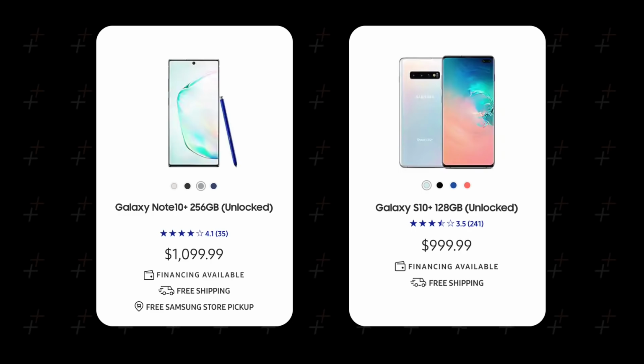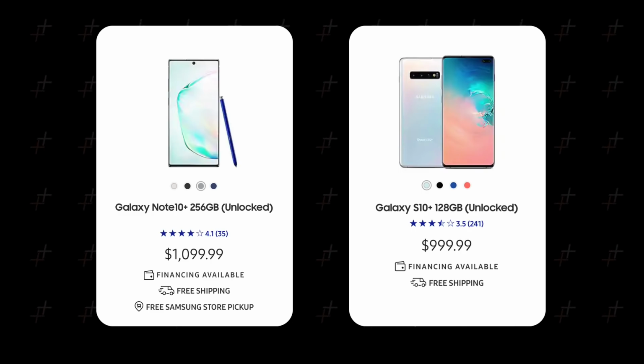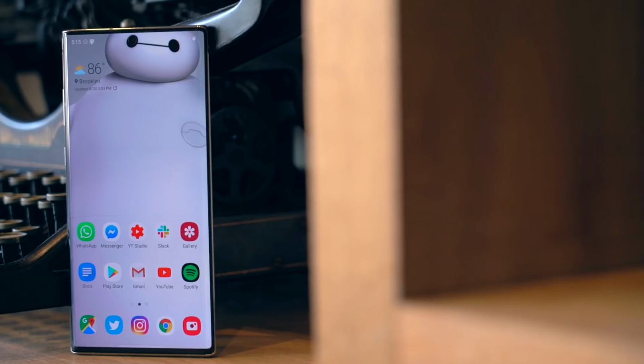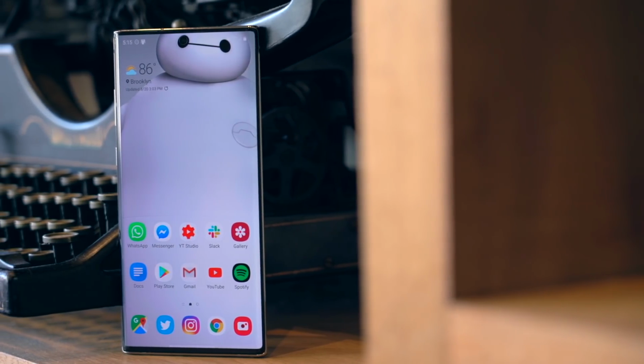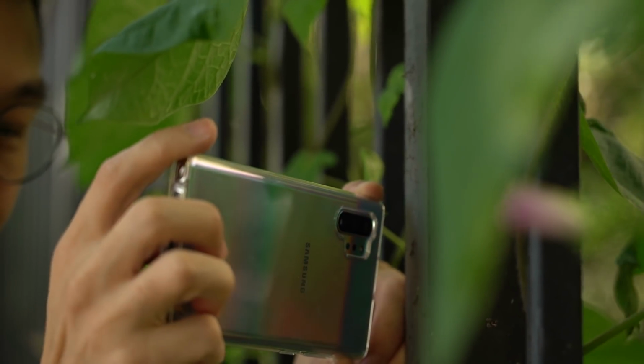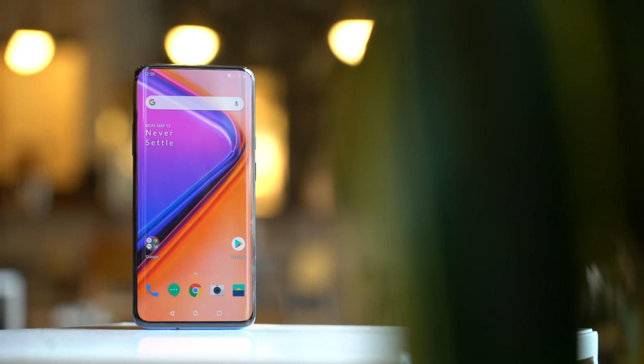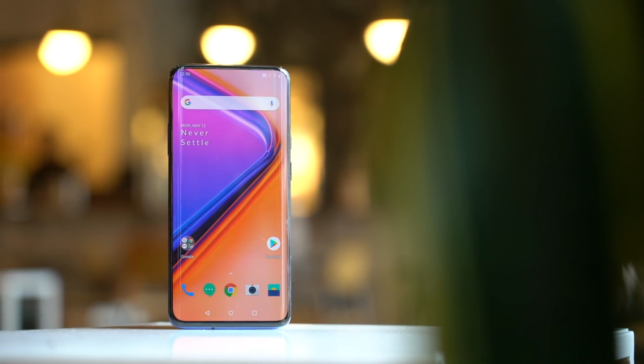That's just $100 more for double the storage, a slightly larger battery, the S Pen, and the rest of the Note's other new features. So if you're in the market for a new phone, in my book, the Note 10 Plus is a better choice versus the S10, S10 Plus, or any other Android phone today. If you're willing to spend more than $1,000 for it, and if there hasn't been a price drop on the S10. If not, there are other value for money phones to consider.